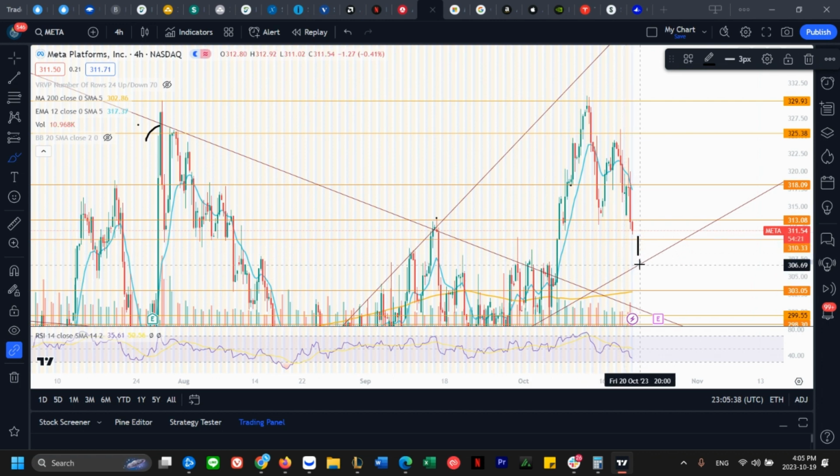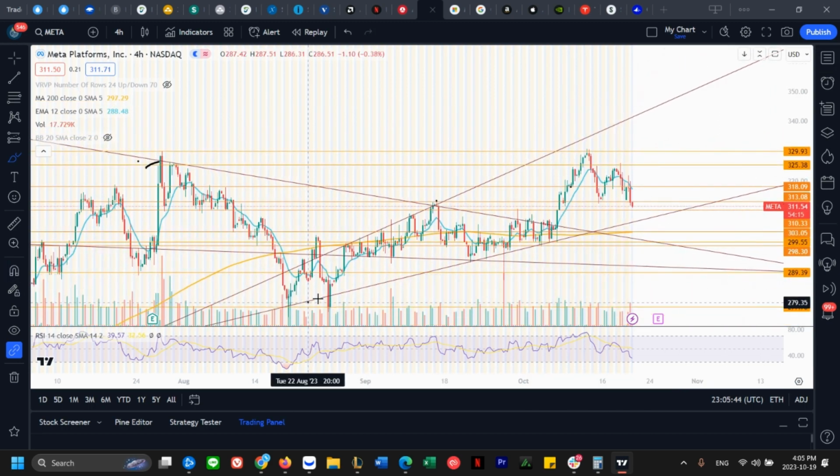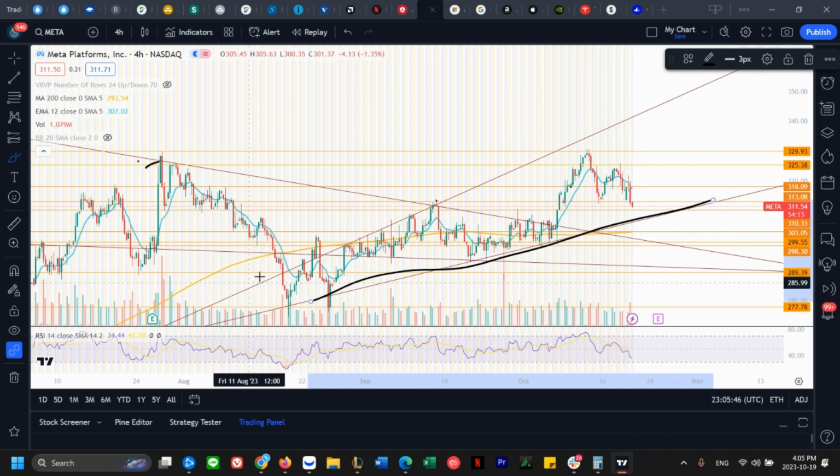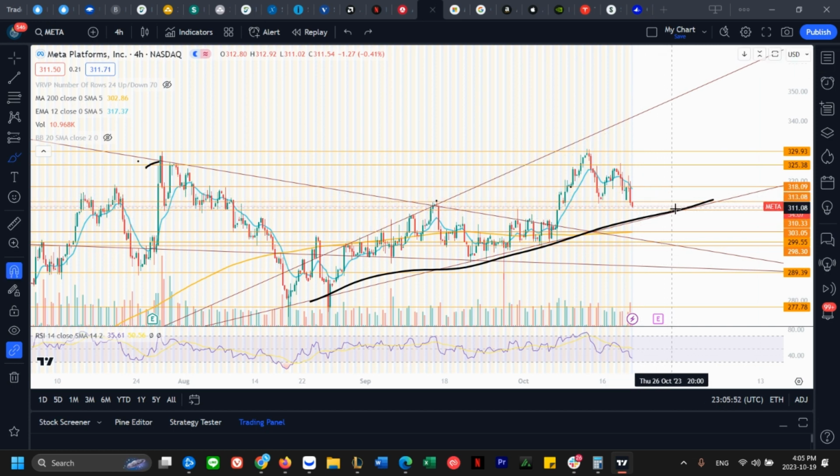If we break 310, we're probably going to come down to test this prior uptrending support. You can see this widening megaphone support and resistance over here. So if we do come down there, we may bounce from there, depending on whether we break 310 or not.